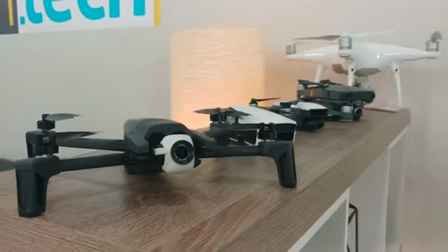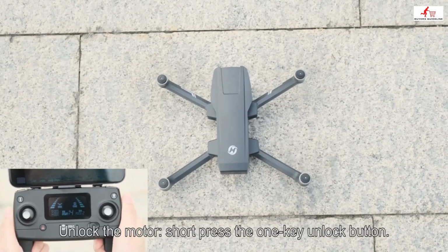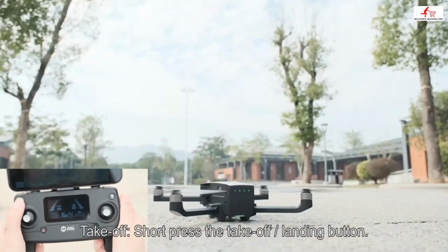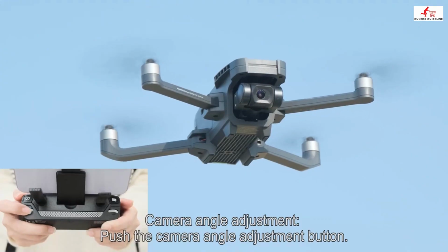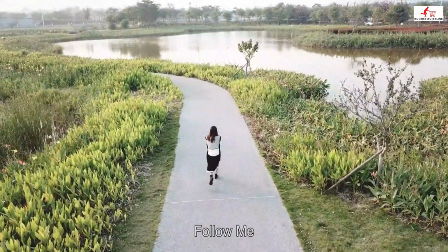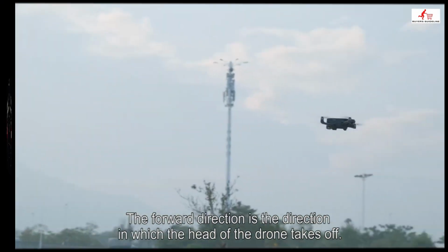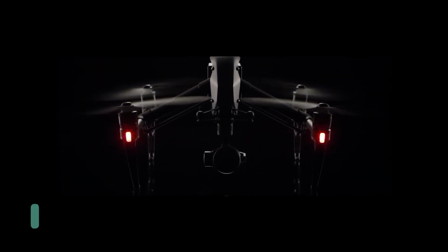The ANAFI drone's 1/2.4 20-megapixel CMOS sensor allows it to capture spectacular 4K HDR films with maximum quality of 3840 by 2160 pixels, which are subsequently recorded at 60 frames per second (FPS) or 30 frames per second (FPS) in full HD 1080p.